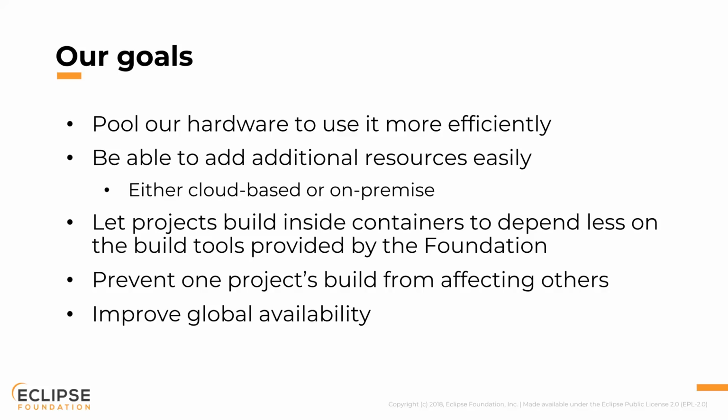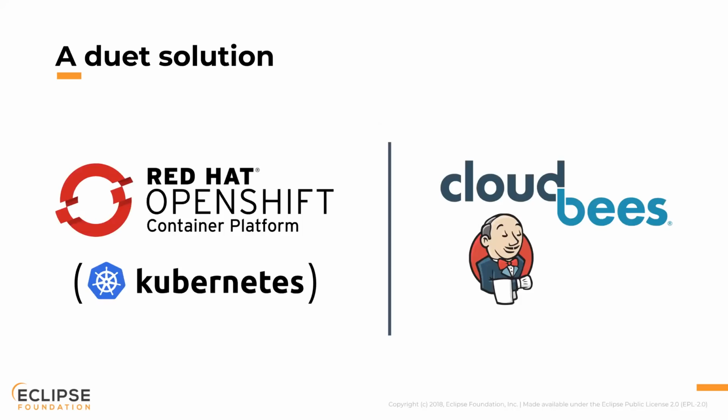We also really would like to use this migration to better isolate projects from each other, so that you will have predictable build times, and you won't be affected by someone on the same machine that you don't know of. And of course, we would like all of this to also provide better availability, so that Jenkins instances self-restart when something bad happens, and so on.